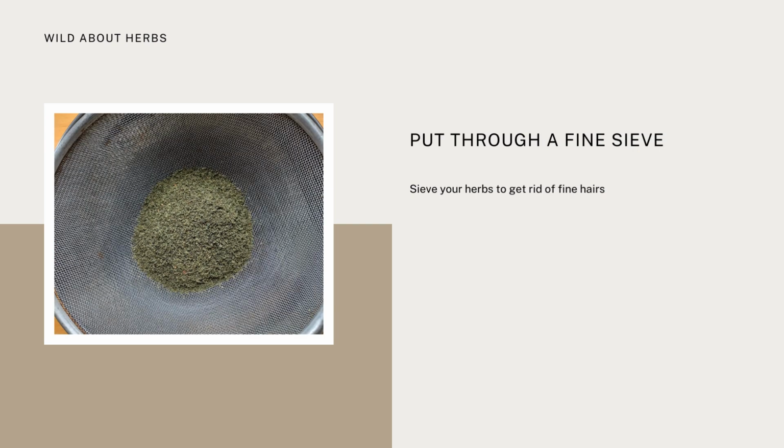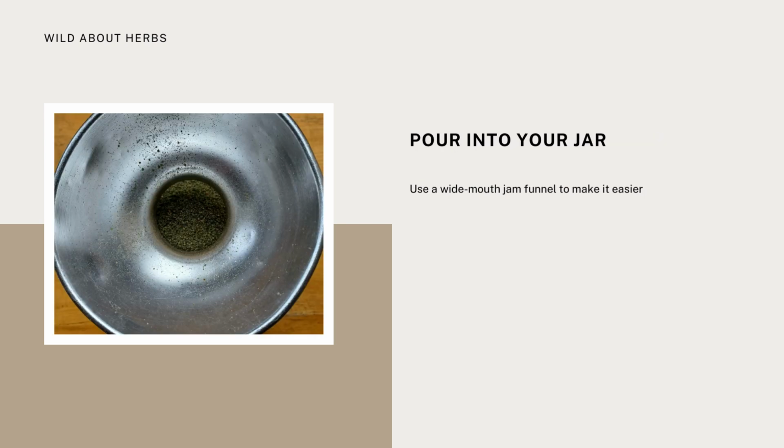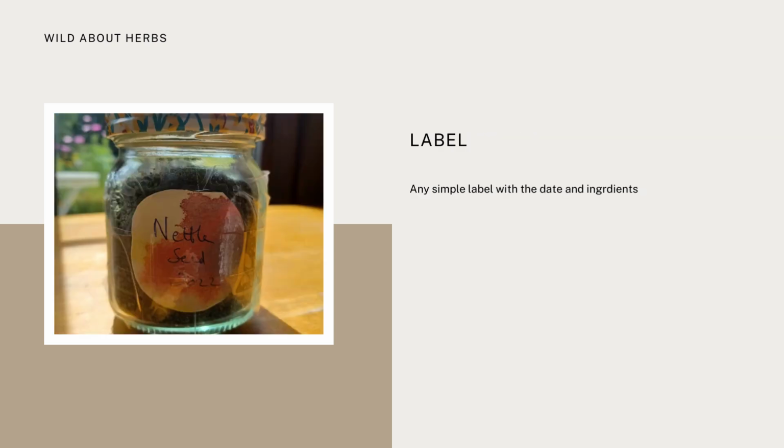So once you have your pile of seeds in your bowl, put them through a fine sieve, because nettles have tiny little hairs on the seeds, and you don't want that. Then pour them in a jar. I like to use a wide mouth jam funnel because, again, they're very, very fine, the nettle seeds. So without a funnel, you lose a lot of them. Put them in your jar and label.